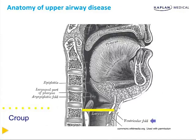And that's why you can see how wide the space is in the subglottic area as compared to the supraglottic area. And when we suspect croup, the answer to what's the next best step is racemic epi to open that airway rather than intubate, because you can see there are some bony structures down there which will help support the airway stay open even in times of inflammation.